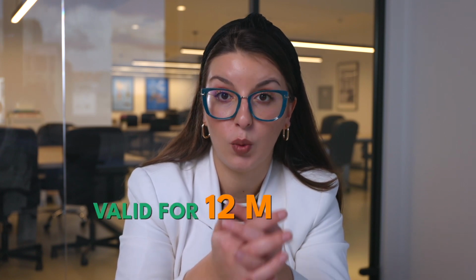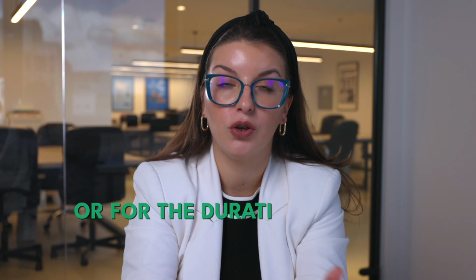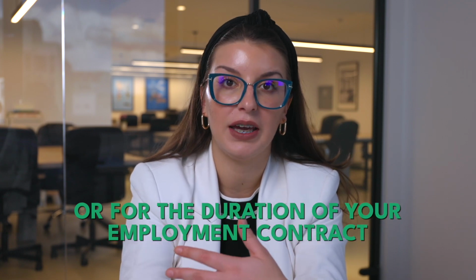So what kind of benefits do you get from this visa? This visa is initially valid for 12 months or for the duration of your employment contract. In case the contract is shorter than 12 months, you will get a Nomad visa that is matching your period of contract, and you can reapply with a new contract or a contract annex again.